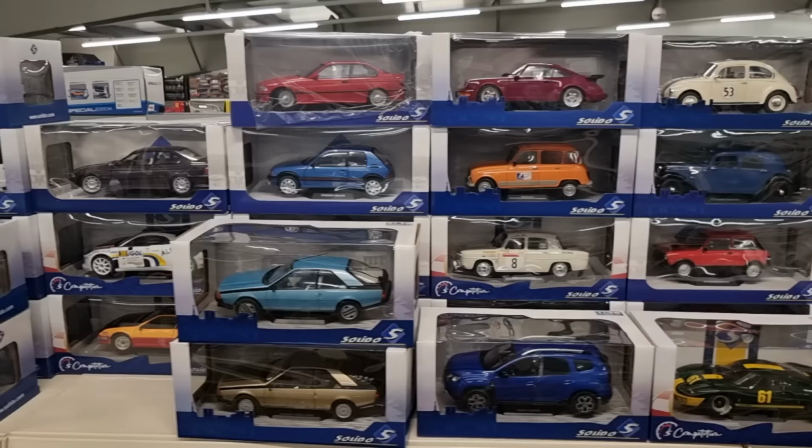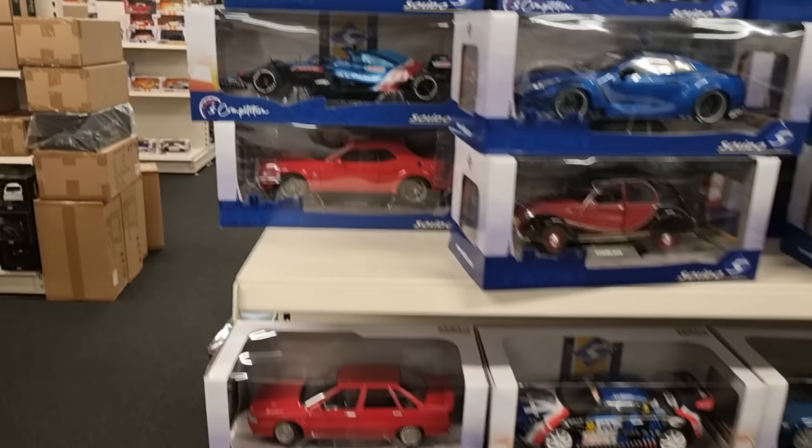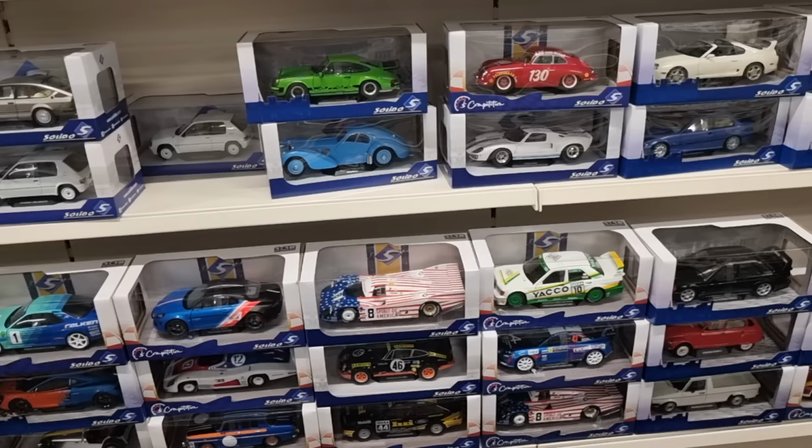So I did a pre-order for a Solido model of the Alfa Romeo that is coming. Check out this one. What a beast. Liberty Walk body kit. Another Lada and the Vagabond on the bottom. Pick your ride, my friends.